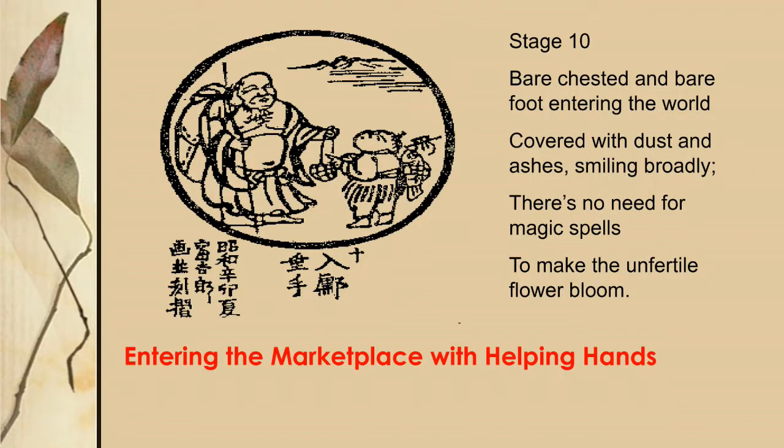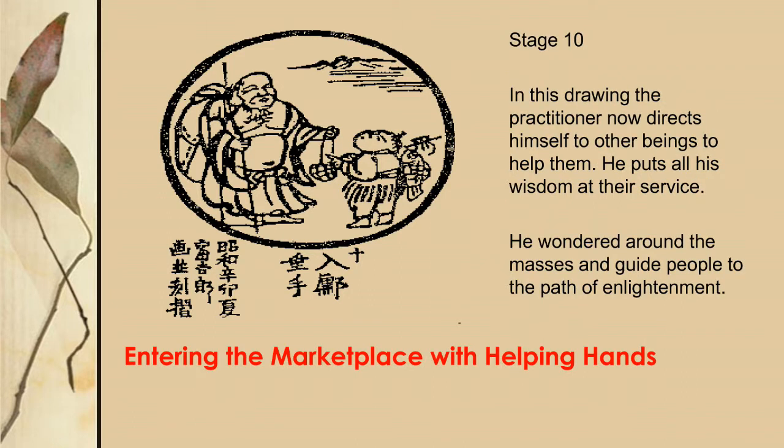Stage 10, according to the poem. Bare chest and barefoot entering the world, covered with dust and ashes, smiling broadly. There's no need for magic spell to make the unfertile flower bloom. Here, the practitioner enters the marketplace with helping hands.